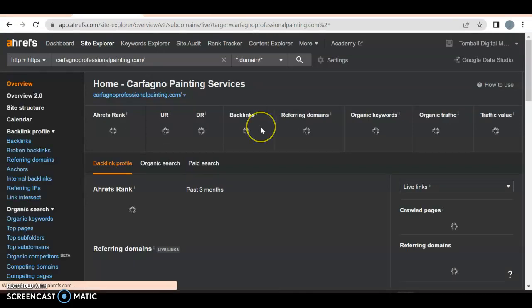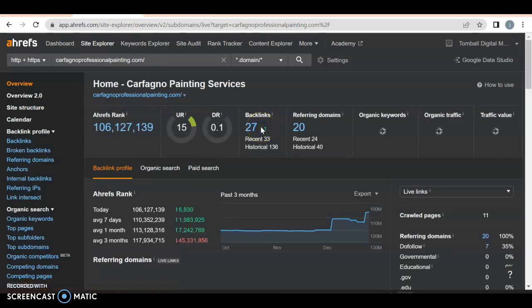So I use a tool called Ahrefs, which gives me an insight into how your website is actually doing. This is Google's analytical of you. So UR rating is 15, and that's looking at your entire link over here, which is how strong your website is. It's 15 right now. Typically want both of these in the 30s and 40s. A DR rating is how much Google does trust you, and you're at a 0.7.